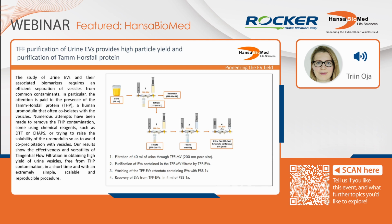And as a solution to this problem, the main approach would be to use some chemical reagents like DTT or CHAPS to raise the solubility of the uromodulin. But we want to show that the TFF is a really efficient and versatile way to eliminate this Tamm Horsfall protein, the contaminating protein, in a short time and with an extremely simple, scalable, and reproducible procedure.